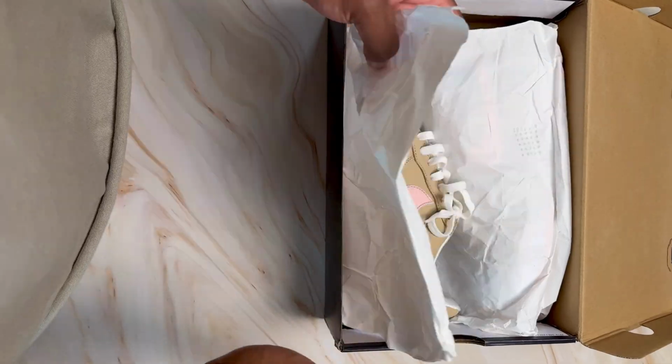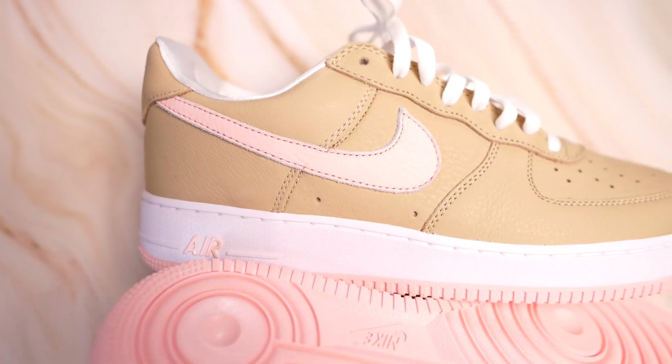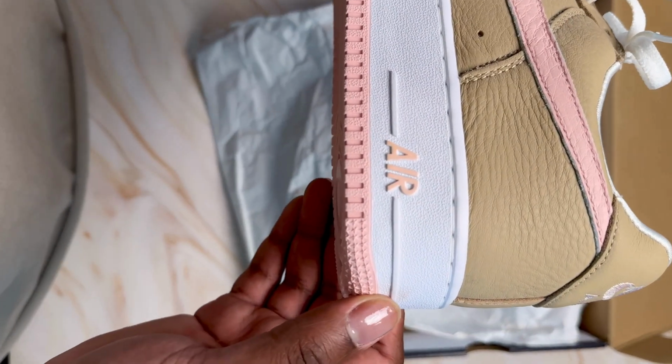The Nike Air Force One linen is largely considered one of the best Air Force Ones of all time, and now I finally have my hands on a pair. This cult classic hit stores for the first time globally in 2024. The Nike Air Force One Low Linen hit retail stores July 13th for a retail price of $135.